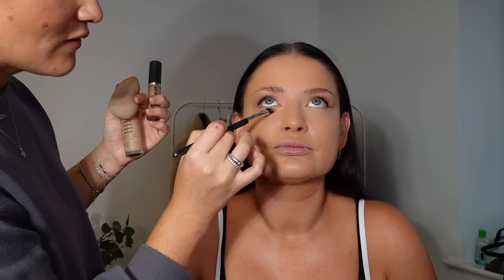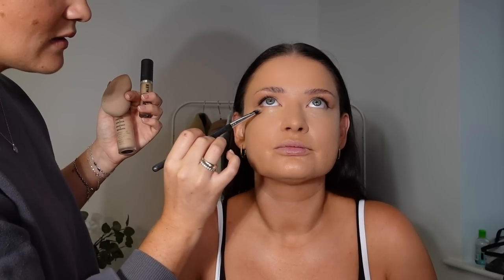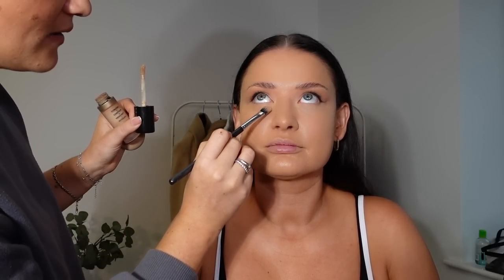And I also never really use a lot of product on the under eye because I do think it just creases. I mean, it looks great on camera, but I like things to look amazing in real life too, you know? Yeah. This concealer is amazing. It's a Too Faced one. Look up for me, darling.